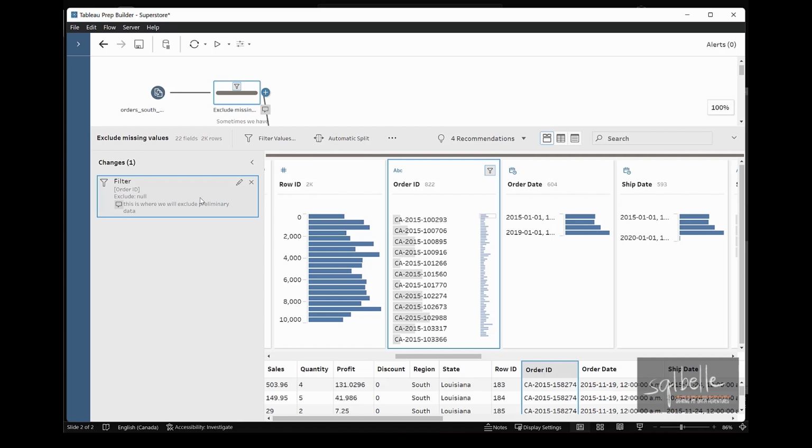The power of this is really in the collaboration and communication. Rarely do we just work alone. A lot of times we work with teams. A lot of times we work with our stakeholders. And being able to visually document our process is a very valuable thing.